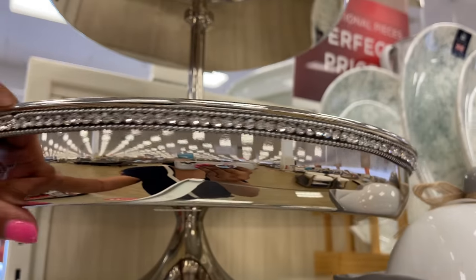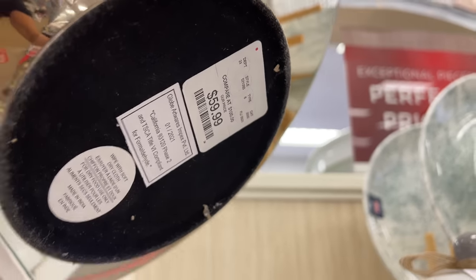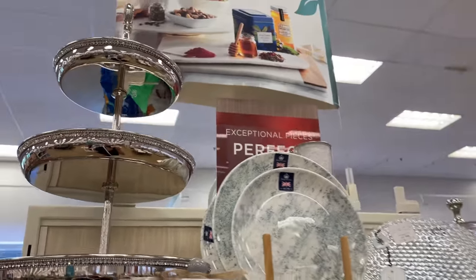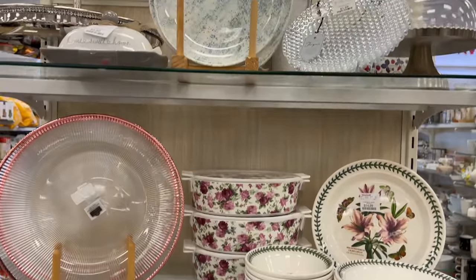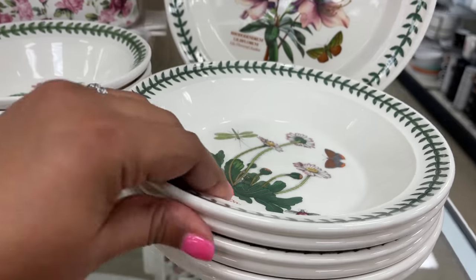Now here we go to some of the bling. Oh yeah, that's the other thing. So many blingy items. If you're a glam blingy person, this is the video for you. $60 for that tiered tray. This is where all the breakables are, I'm telling you.